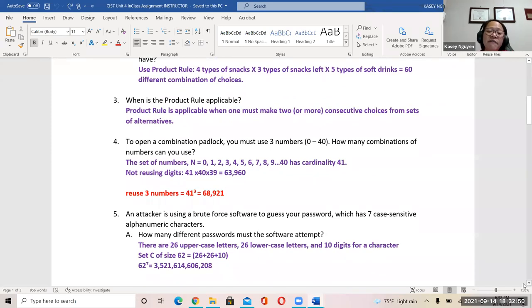Okay, so number five is similar to what you have in the notes. It says an attacker is using brute force software to guess your password, which is 7 characters and it's case sensitive, alphanumeric, upper lowercase and numbers. So we didn't count symbols into this, right? Because our current requirement for passwords, usually they want you to use at least one symbol. We're only looking at letters and numbers. So how many different passwords must the software attempt to get one correct?